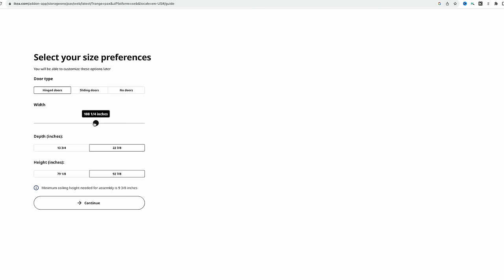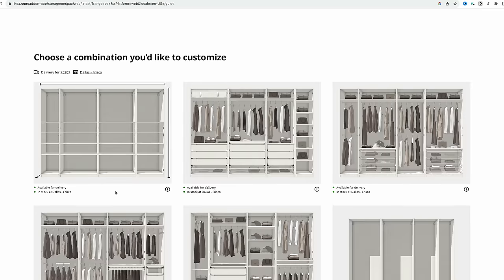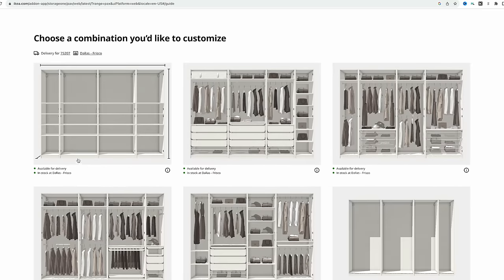Because this was my first time doing this, I went for the guide me option, and you're going to have two different wardrobe layouts. I went for the single wall, and this is going to be the hard part because you're going to have to measure your wall, the height and the width of your wall. You get two different depth options because I didn't want my clothes to stick out and I wanted to be able to put more in the closet. I chose the 22 inch and the 92 inch. From there, you click continue.